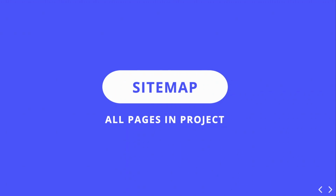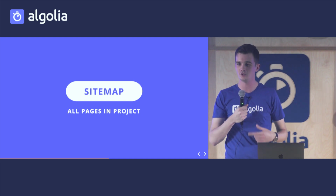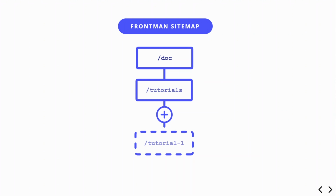And this is where we get most of our biggest improvement. I want to take you through the process of how we initialize the sitemap in Frontman. If you remember Middleman, it's just a list with all the pages that you have. But let's imagine we're going to add a page to the sitemap in Frontman. What we would do is create nodes for it. Let's say we're going to add the page /doc/tutorials/tutorial1 to our sitemap. First we would create a doc node, and to the doc node we would append the /tutorials node, which leaves us with one more node to add, the /tutorial1.